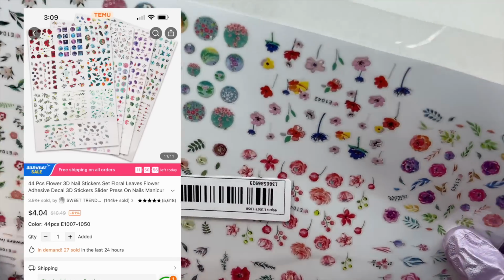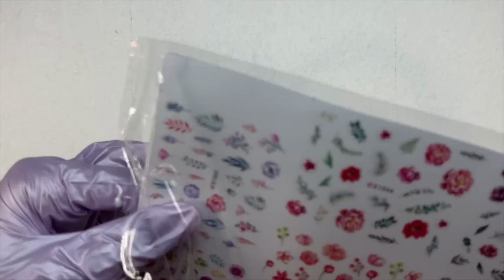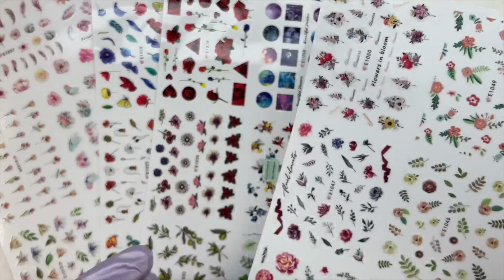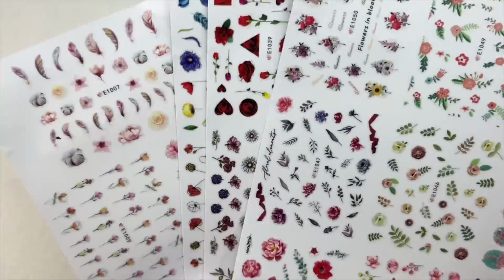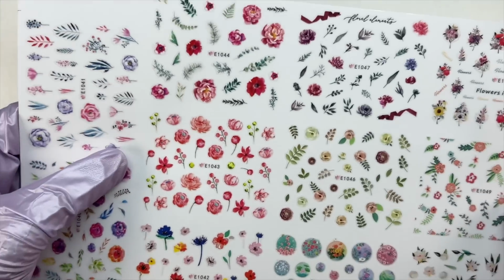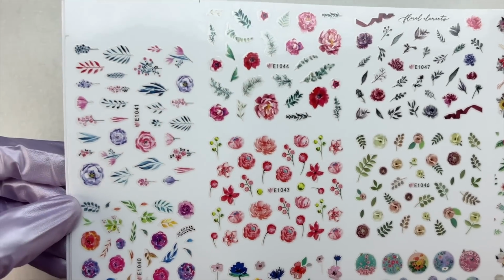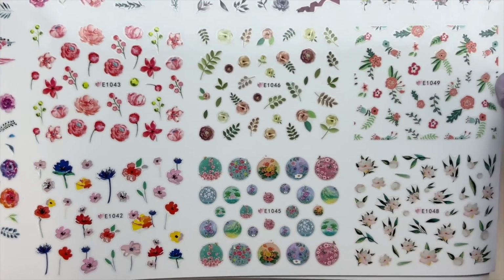The next item are these stickers, and I was so surprised when I saw these stickers. You literally get so many different stickers on these sheets, and you can cut them to make them smaller. They have little areas in between, so that's nice as well in case you don't want to keep them these large sheets. You can cut them and put them into a sticker album or something like that. But you literally get so many different stickers. These ones are more on the floral and greenery look to them. Super beautiful, so many different ones.